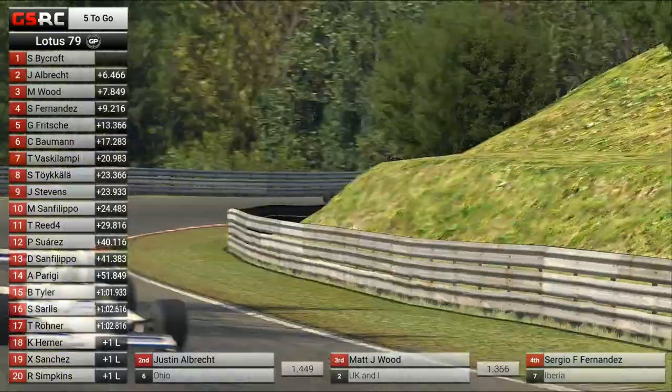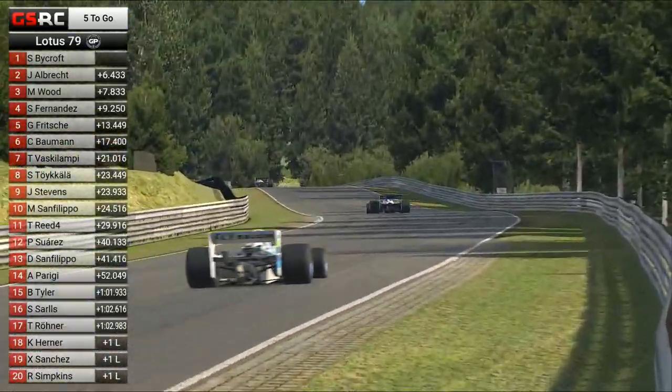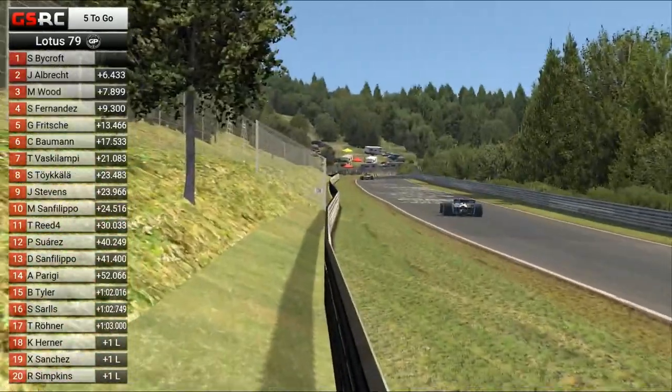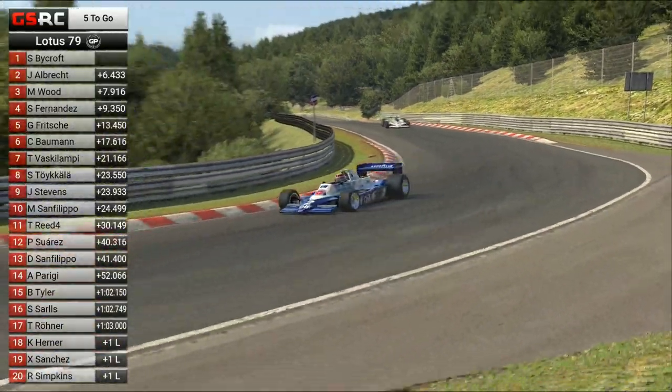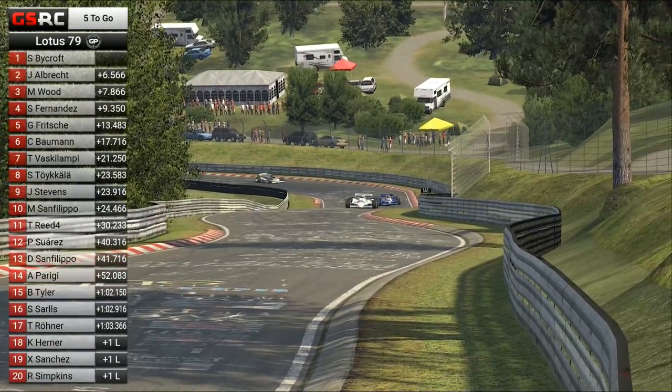I'm not sure anyone's got the speed to catch up with Mr. Bycroft up front now. But yeah, Matt's going for it. Albrecht is already nearly 7 seconds behind our leader. But Matt Wood looking to move forward here.